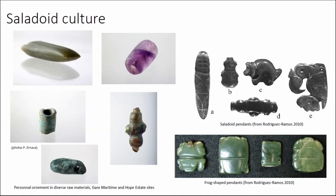Finally, one of the specificities of the early phase of the Saladoid is the importance of stone beads, and their diversity in terms of shapes, colors, and raw materials. As you already understood, this specific aspect of their material culture will be the topic of this presentation.